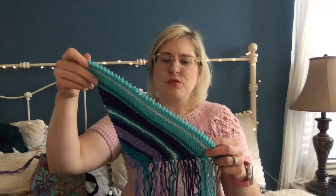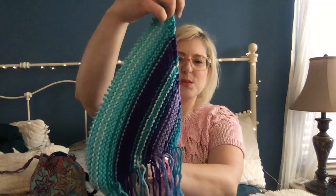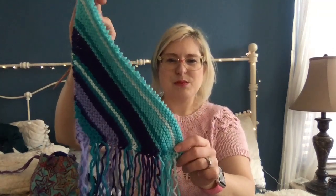But for now, this is the right side. The wrong side is pretty too, but this is my temperature blanket, and I am still loving it.